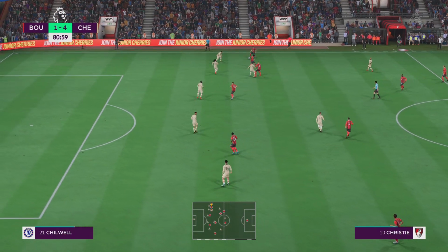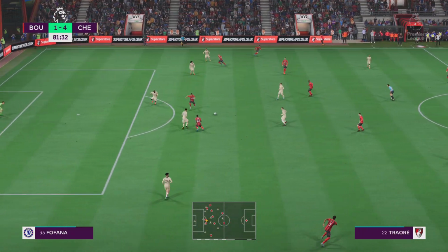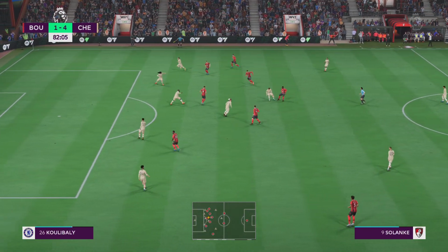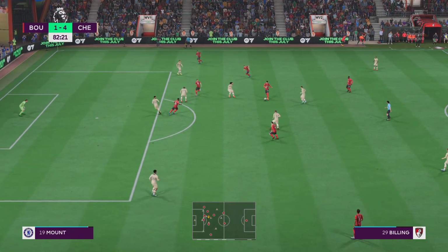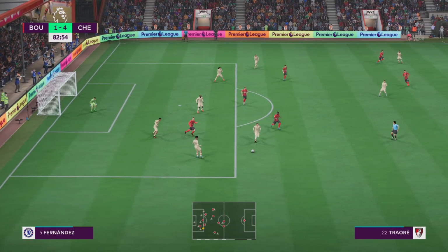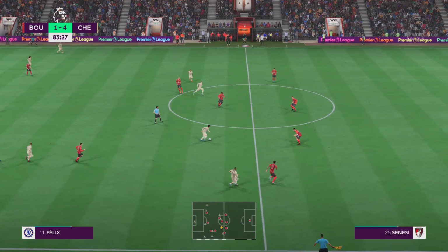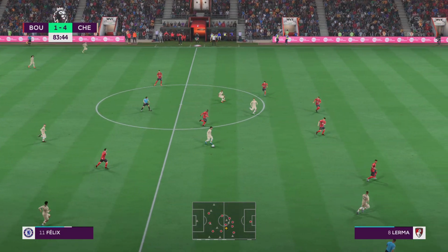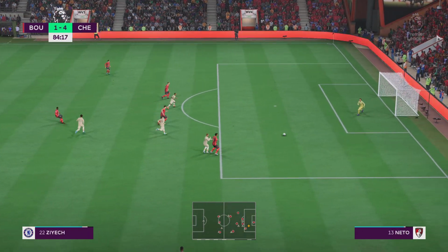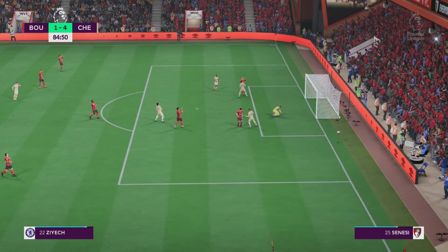Smith. And Adam Smith on the ball. Jefferson Lerma. And taking it away. Billing. Chance here. Defensive excellence there. Joao Felix. They've given it away. Ziyech. Oh, really commanding goalkeeping.